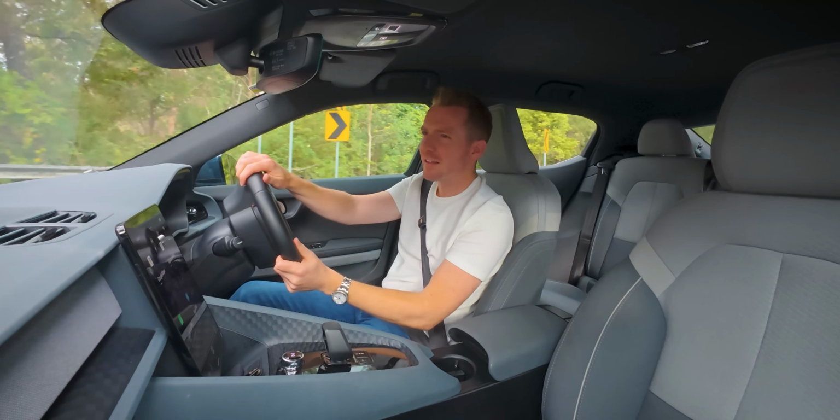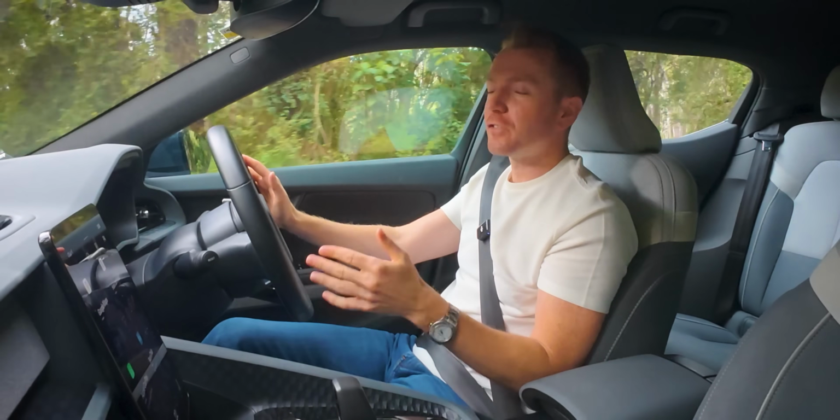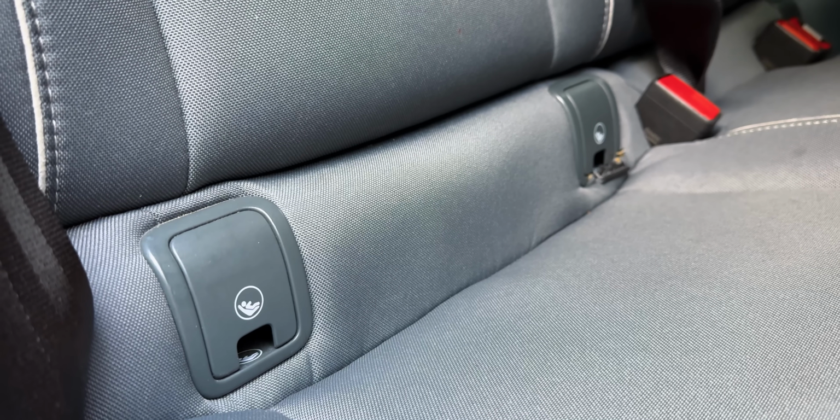In terms of safety, you can tell this is related to Volvo because it scored top marks at Euro NCAP. It scored the maximum 5 stars and you get Isofix seats at the back. So this is a safe place to put your children.